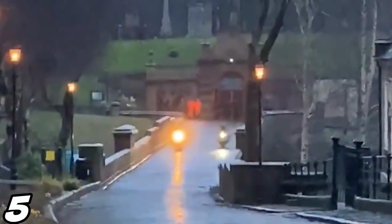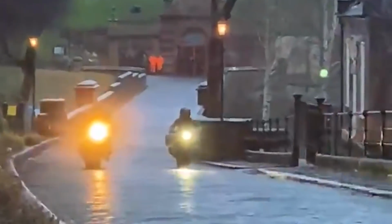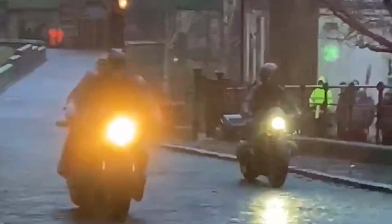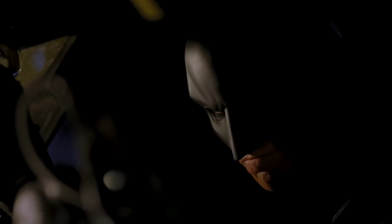So obviously this is a stuntman doing this on the motorcycle, the new Batcycle, whatever you want to call it. It was the Bat Pod in the Christopher Nolan era Dark Knight trilogy, but way back in the classic comics, it was the Batcycle. So there's a number of different names that Batman has called his motorcycles, and he has had many, many motorcycles.